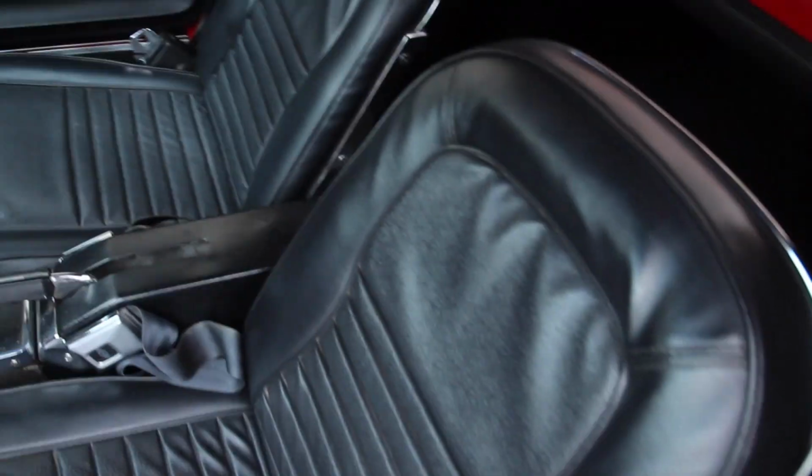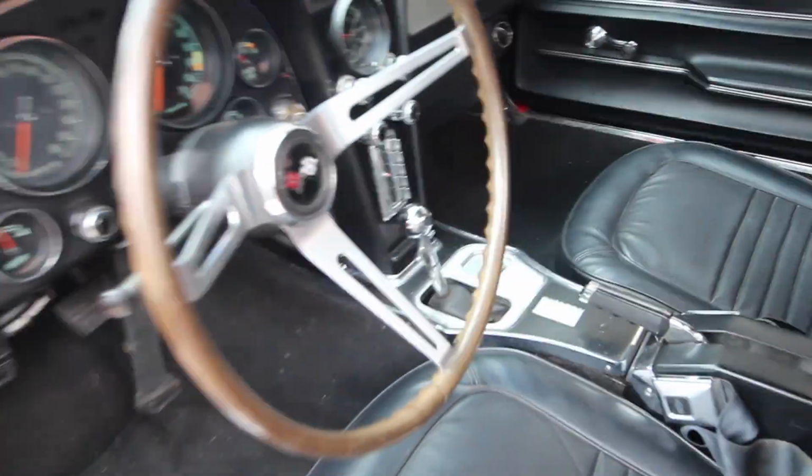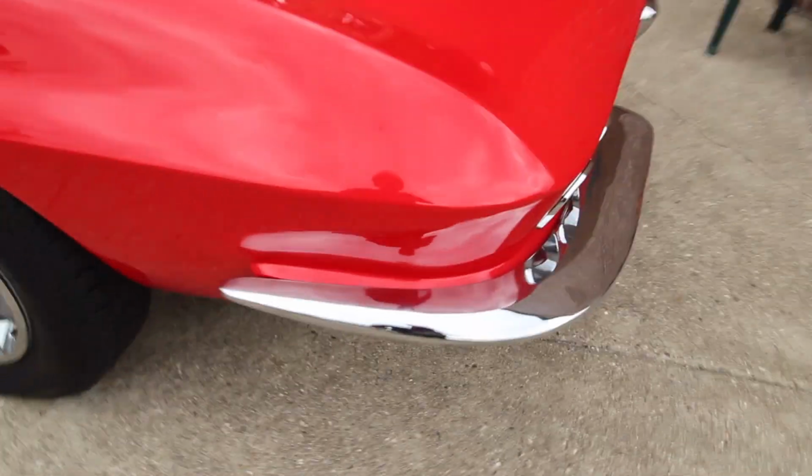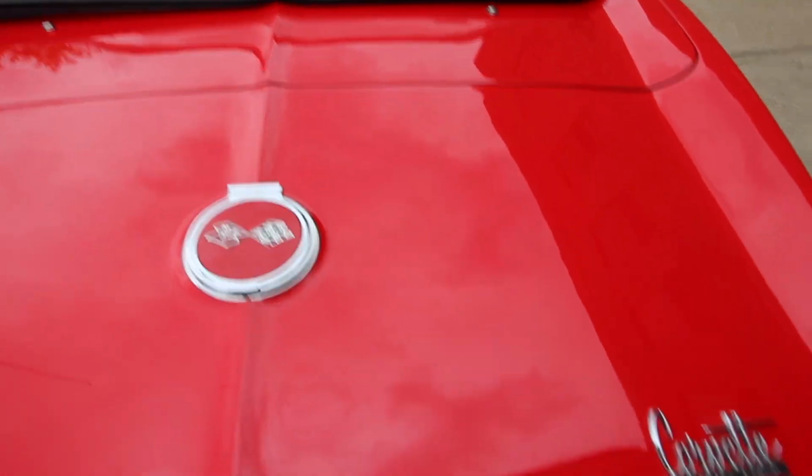Four-speed transmission, black interior, black convertible top. Getting a couple of raindrops now. I'm going to try and get this done real quick before the car gets any more drizzled on. Headlights work, gauges work, taillights work.